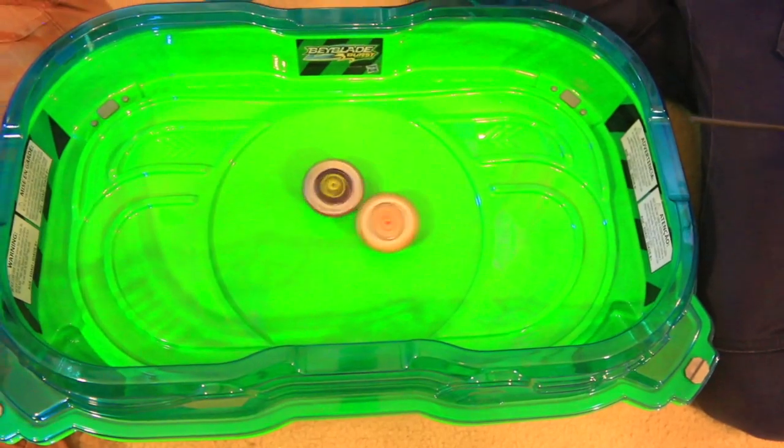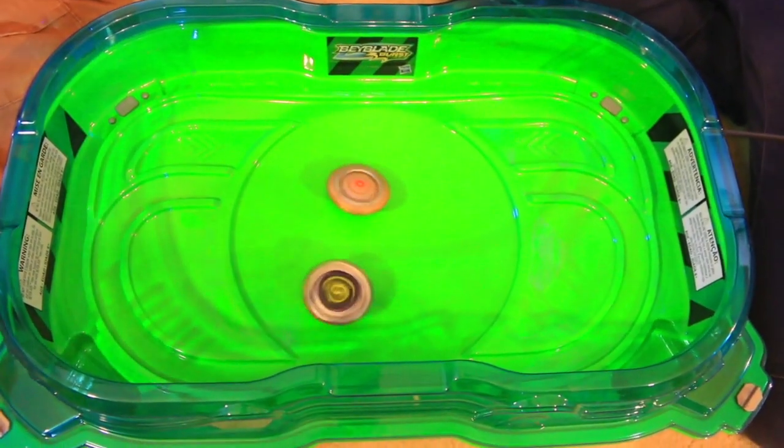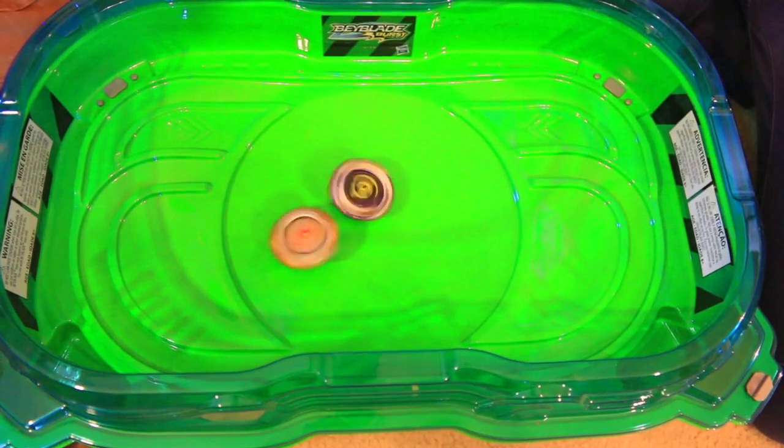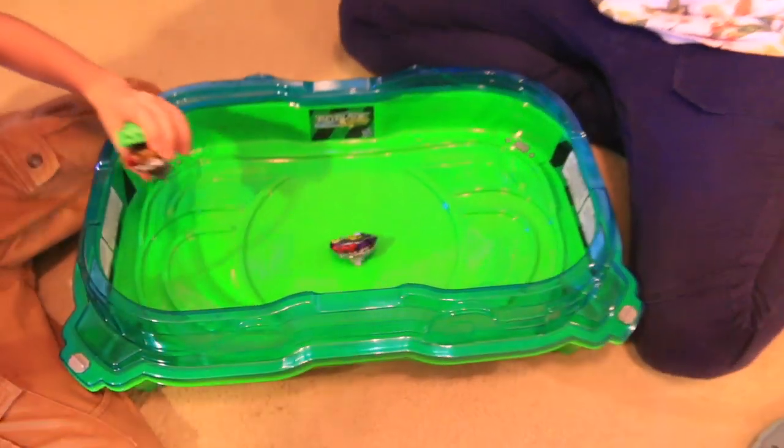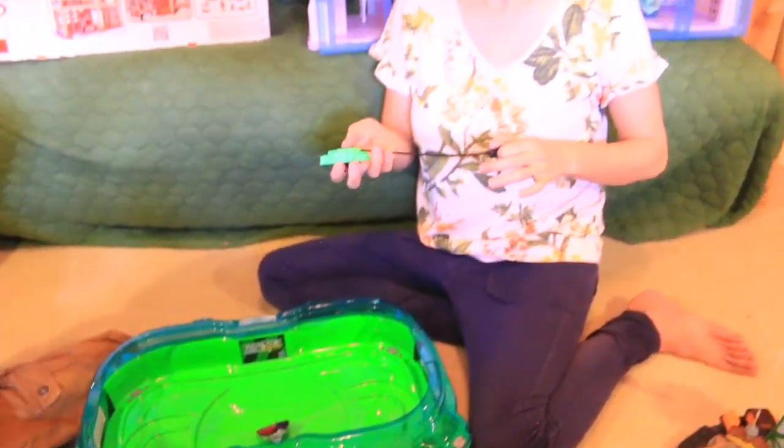Pretty cool. I do not know who's going to win this one. You will. Wait. Oh no, that was so close. So I won all 3. Yay! Yay for All Toy Collector!